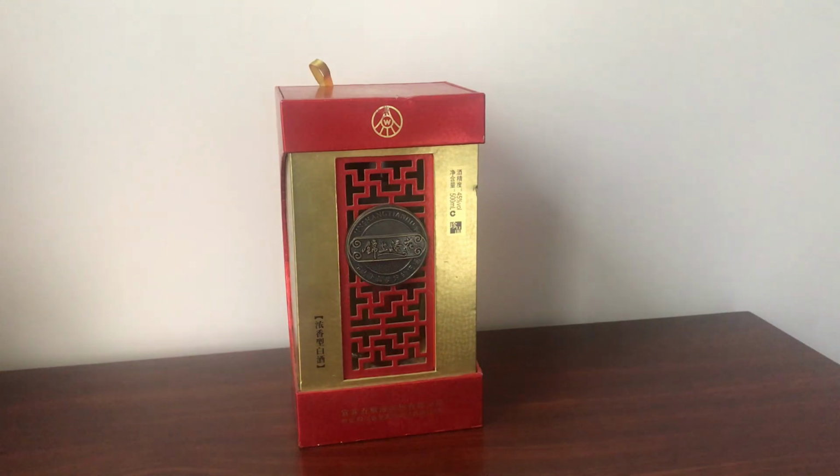But anyway, this bottle I got at the same corner store I got the other two bottles at. So this is a pretty nice bottle. I think it was 300 something yuan. So that's pretty expensive, about 45 bucks US.